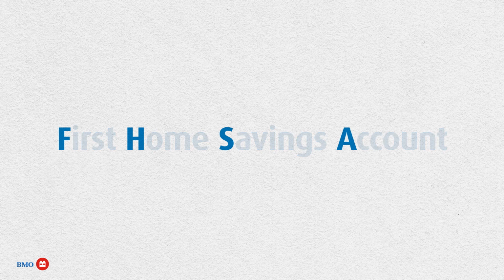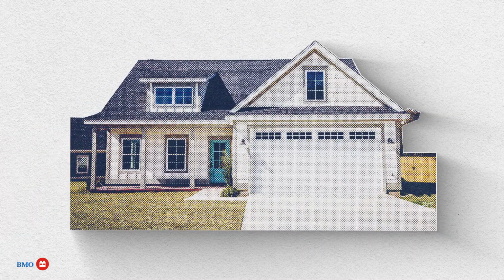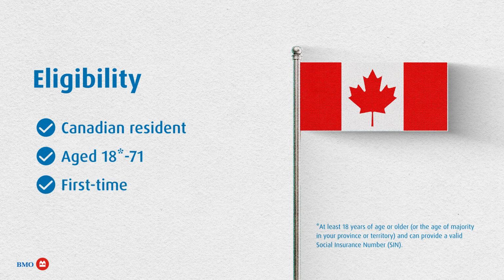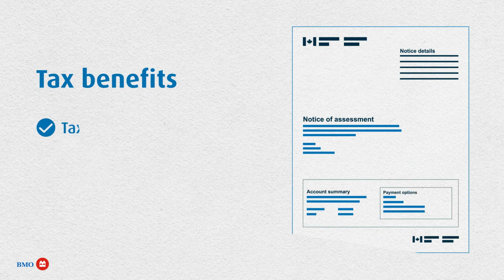A First Home Savings Account, or FHSA, is a registered savings plan designed to help Canadians save for their first home. To open an account, you must be a Canadian resident and a first-time homebuyer. An FHSA gives you certain tax benefits.